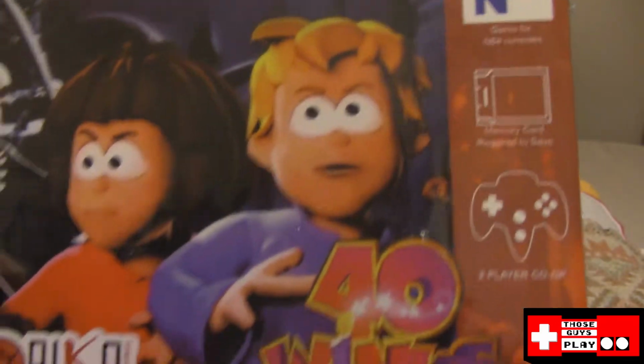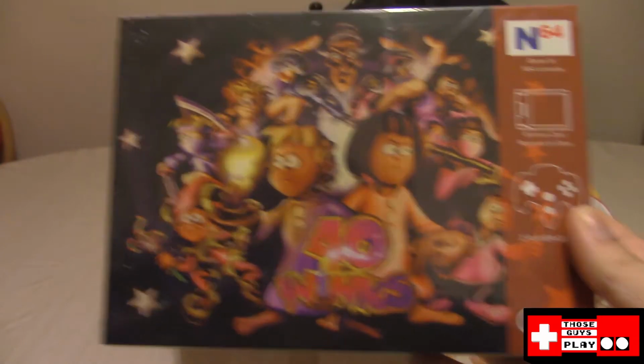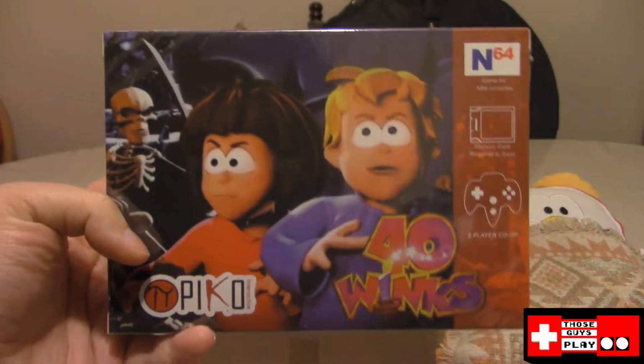And also, as you can see, it has Piko's logo on there, but it can't officially have the N64 logo on there. Legally, they can't unless they licensed it from Nintendo. That's just a lot of money. Why do that when you can just say that it is N64 compatible? Because it is compatible with N64 systems.